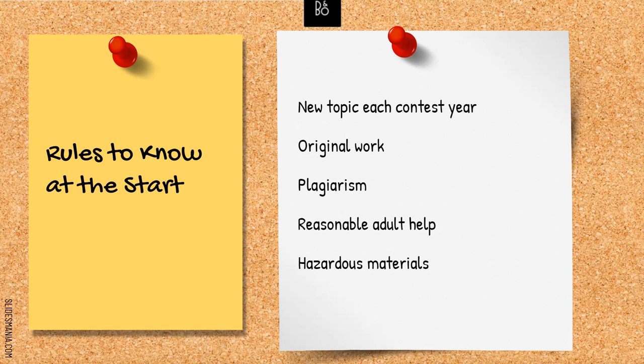Some of the rules to have in mind right at the beginning, right as students are thinking about what they want to work on: they need to choose a new and different topic each contest year. So if you are working with students who have done History Day before they get to your class, make sure they are doing something that is new and different.